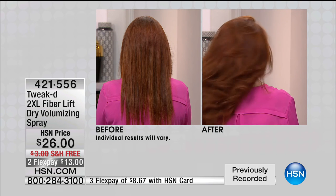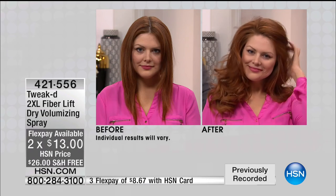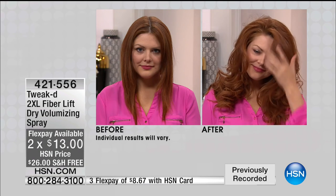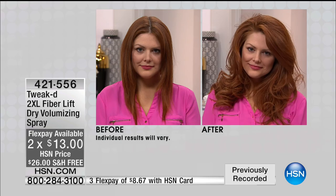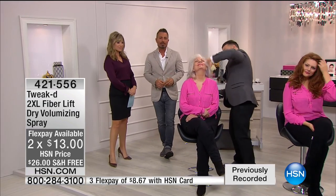I had to, because when I saw people using it, and we were testing it in the lab, and you know, we don't test on animals, just family. Whenever someone comes over, I say, here, try this. And you can see that they wanted to leave with the can. Why? Because it worked instantly. You don't need to be a stylist to achieve that volume.